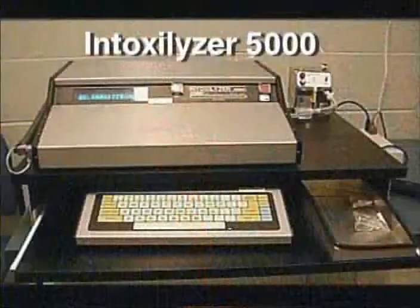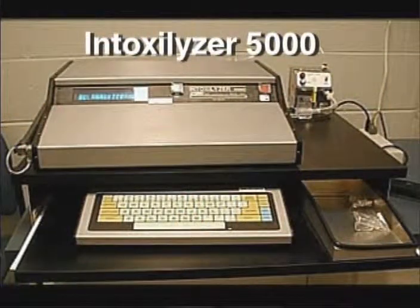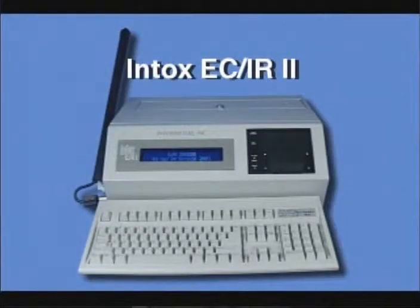The old machine was an Intoxilizer 5000. It was radio frequency run. North Carolina's just converted over to the Intox IR Right C2, brand new initials. It's a chemical-based test rather than an infrared test. It's less accurate, so we're really having problems today with the breath testing.